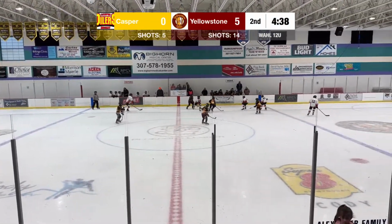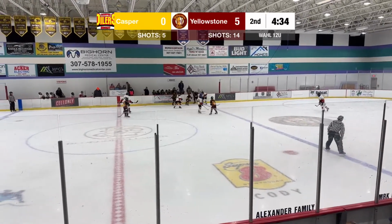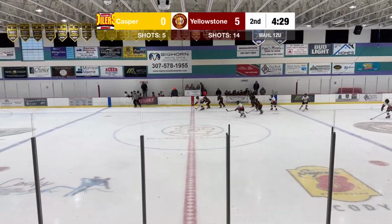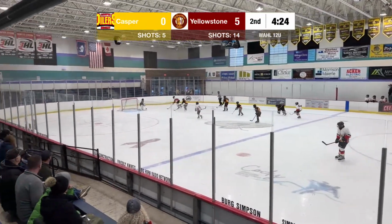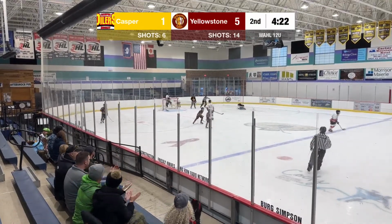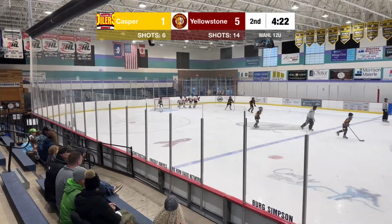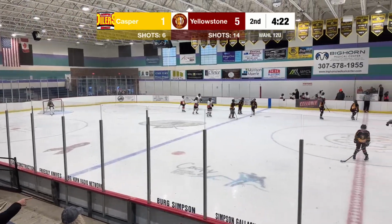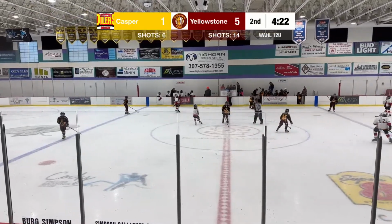Jordyn White. Hustling back is Tanner White, but there's a shot. Oh, and that just beats Baker. 5-hole, and Casper able to break the shutout and get on the board. Just a broken play that led to a rush there, and Casper cashes in.